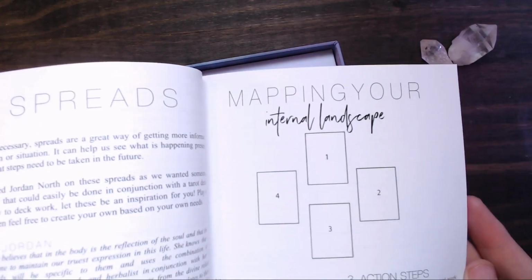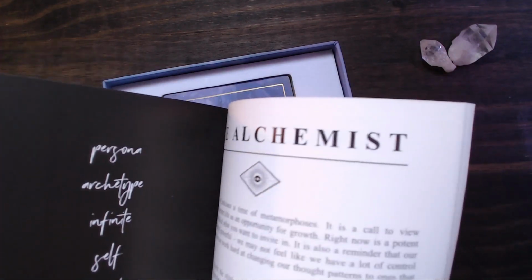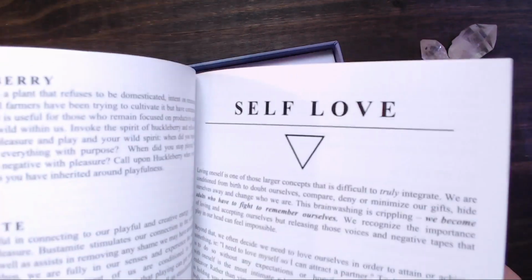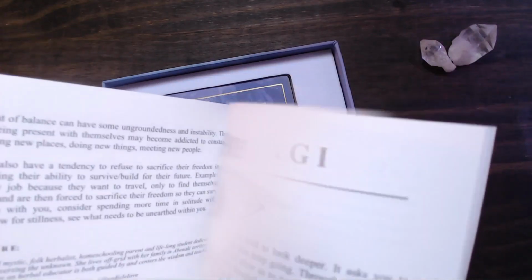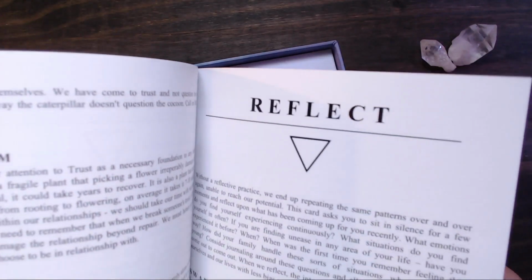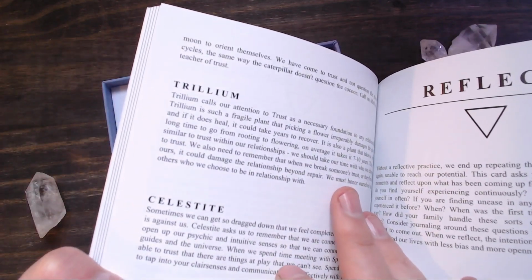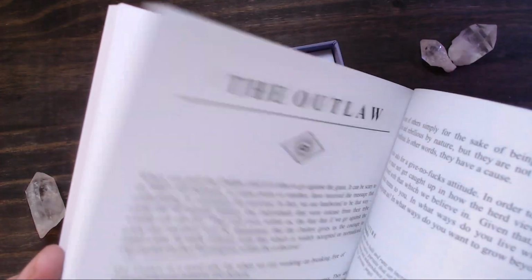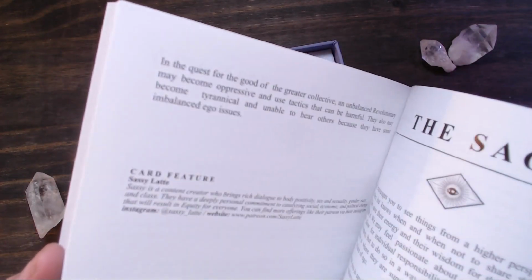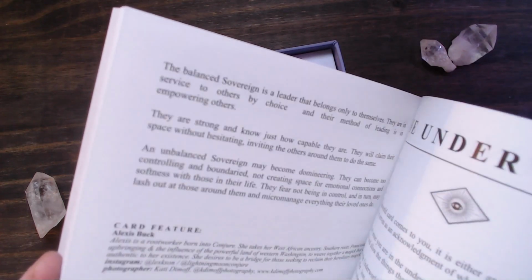They do offer some different spreads for use with the deck, and then it goes into the meanings of the cards, which is really wonderful. So each card has, again, an elemental association, and then an herbal. It gives you the herbal and the crystal association, which is really cool. So there's tons of information to be had here that you can work with and learn from. And yeah, it's really cool.